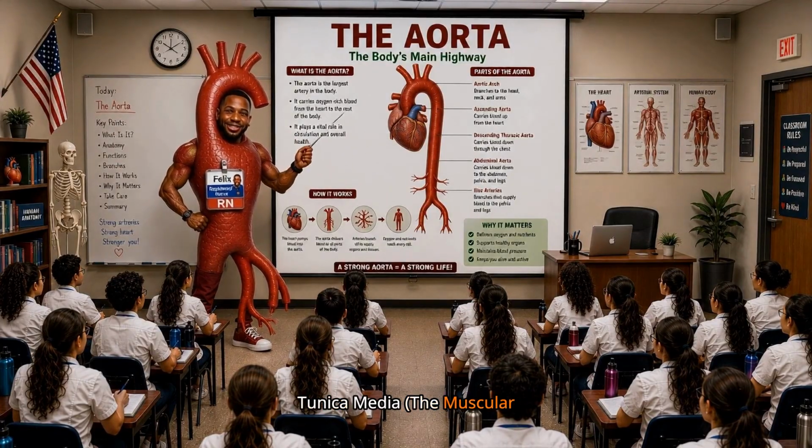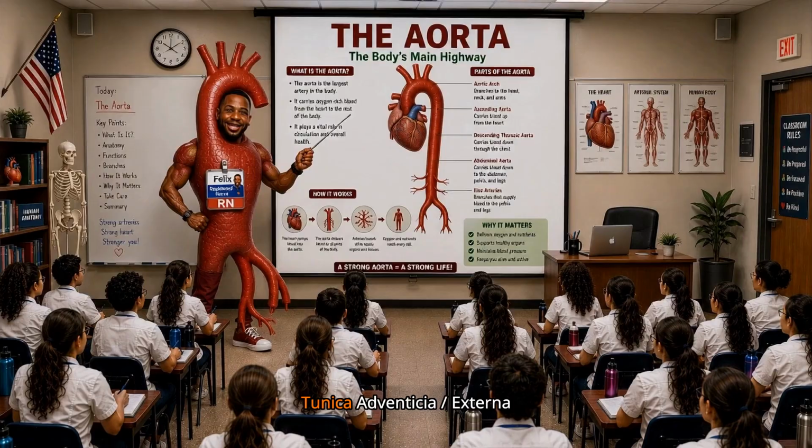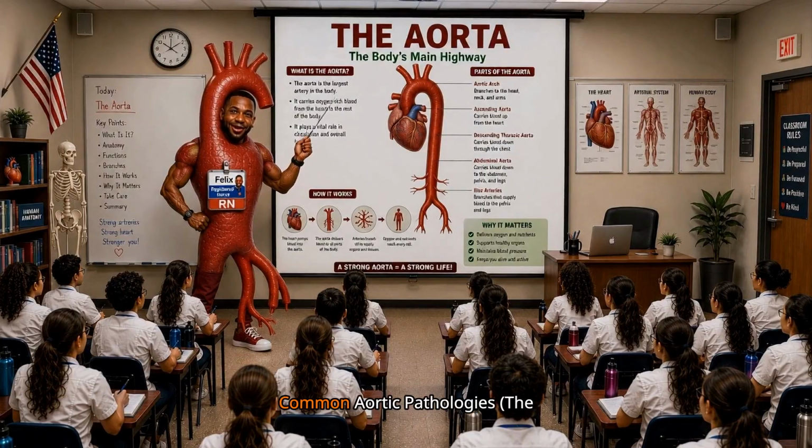Tunica media, the muscular elastic engine. This is my thickest and most critical layer. It is packed with smooth muscle cells and dense ribbons of elastic fibers. This allows me to expand dynamically when the heart slams blood into me, systole, and then elastically recoil to keep pushing blood forward when the heart rests, diastole. Tunica adventitia/externa, the outer armor. A tough outer sheath made of woven collagen fibers that anchors me to the surrounding tissues and prevents me from overexpanding or blowing out.